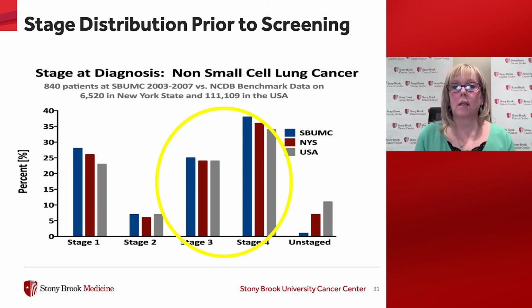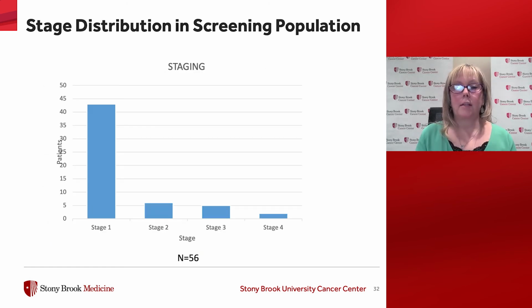We always remind patients that the lungs are not very innervated. So oftentimes you're going to get symptoms later on when it's either advanced or involving the pleura, et cetera, which is rather innervated. This is the stage distribution to date with our 56 patients. You can see that the majority of our patients are stage 1 and 2. Actually, 77% were stage 1, 11% stage 2, and the rest were 3 and 4.